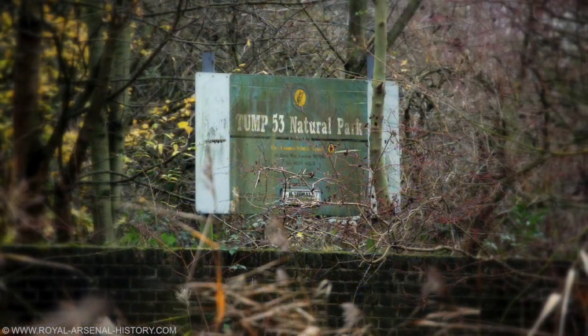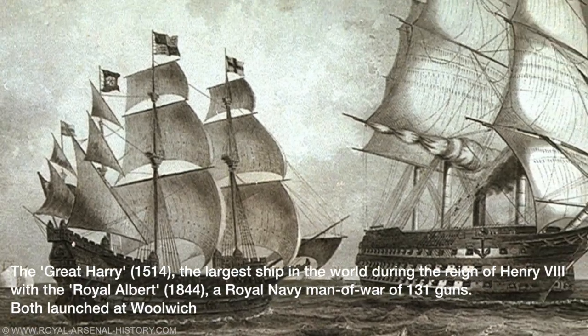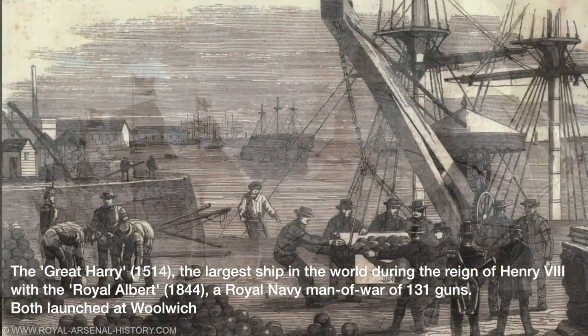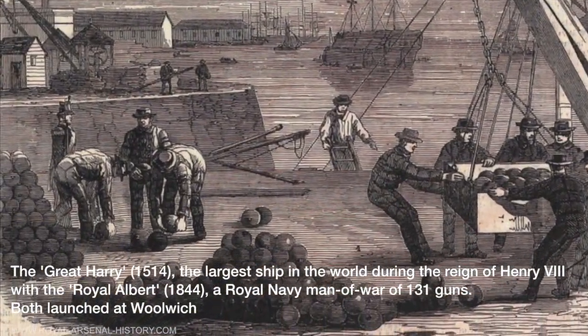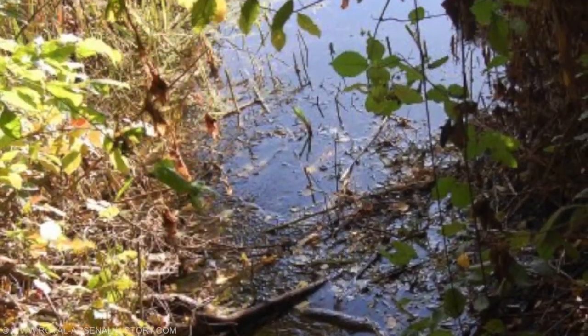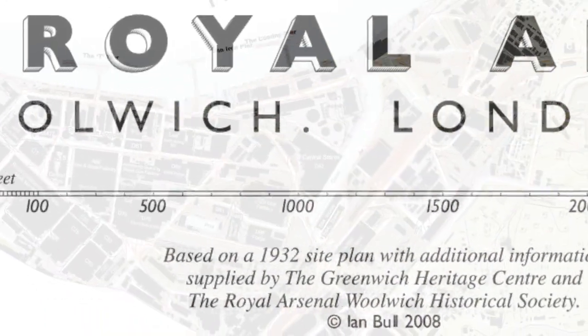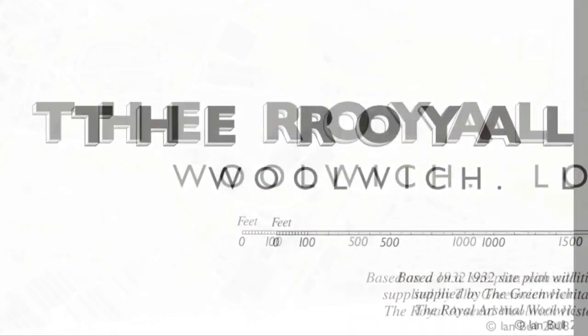So we're at Tump 53 Nature Reserve in the heart of East London, and we are here for Open Country to discover the history of this place as a royal arsenal, which dates back to Henry VIII, I believe. That's right. And it had a major part to play in the military story of the United Kingdom. So we'll learn about the nature reserve from you, Jane, and the history from Ian Bull, who's an industrial archaeologist. Hello, Ian. Lovely to meet you.